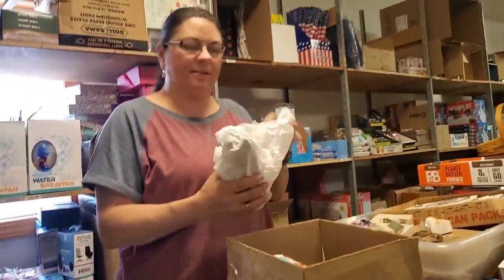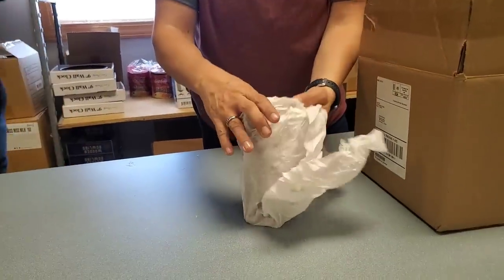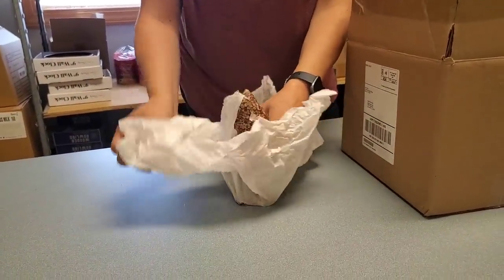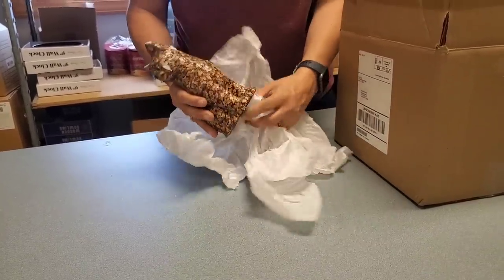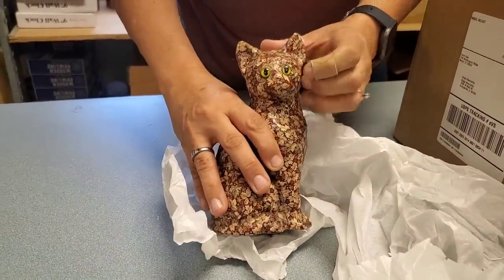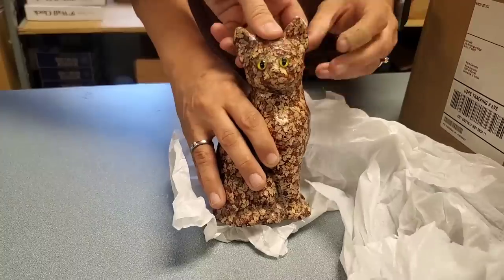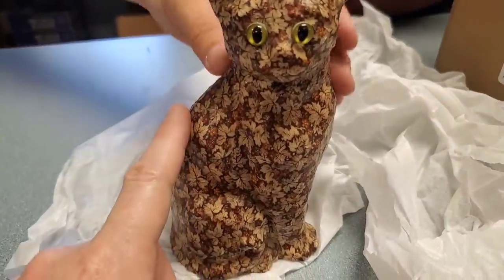Yep. All right, then. What is in this guy? This is very heavy, whatever it is. Oh, I think it's another cat. Oh, wow. That's cool. This one is really neat. Look at that pattern. Papers. They got stuck to it somehow. Yeah. Is it a little bit more textured? Mm-hmm. I don't know how they get that on there.